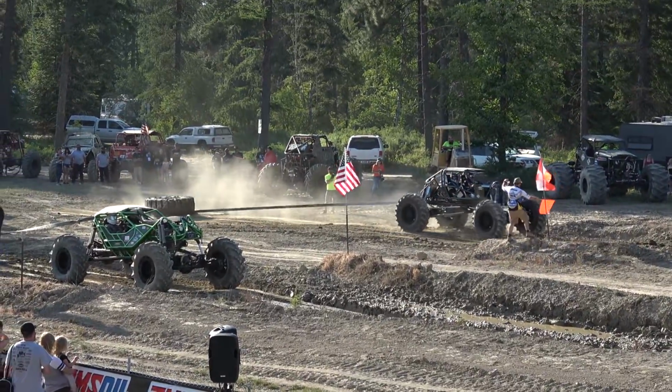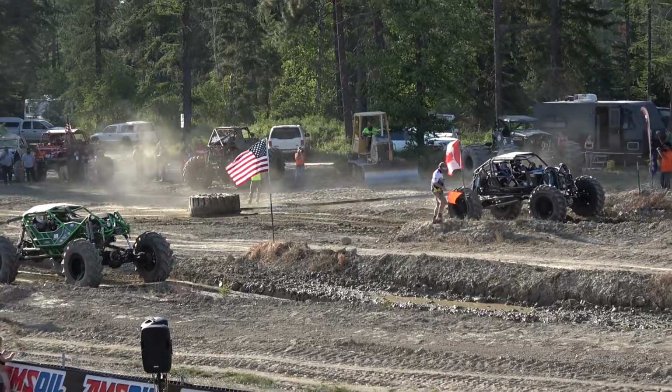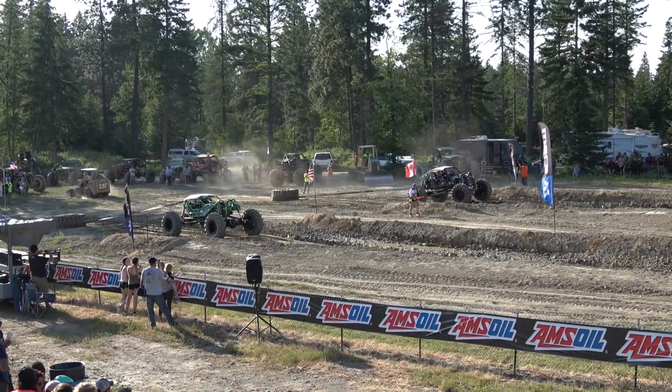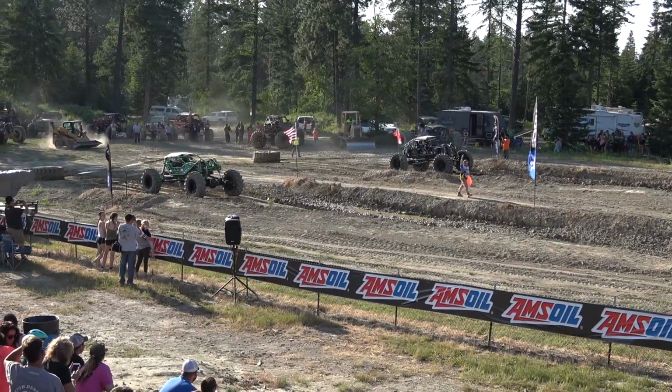This will be a good race. Similar power. Both light, strong, and super powerful. First and second from last year going head to head right now.